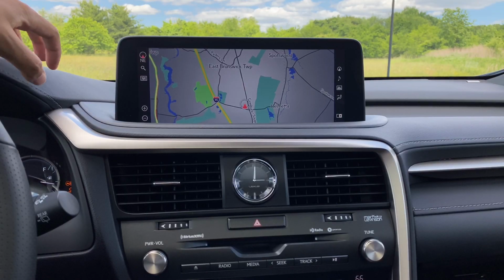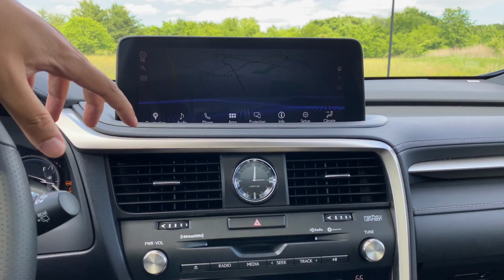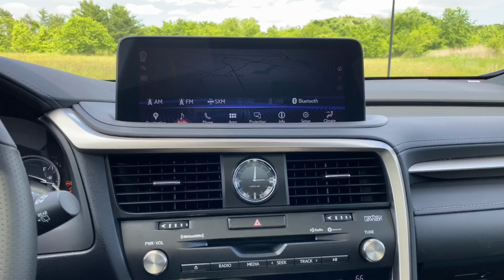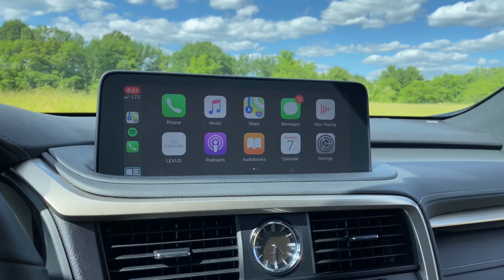And yes, that's definitely something very exciting for the Lexus RX, because before this, you had to deal with this annoying mouse pad crappy thing, and it was completely difficult to use. I'm so happy that now I can just touch the screen and go to where I want to go. And as I mentioned earlier, Lexus has finally added Apple CarPlay and Android Auto as standard.